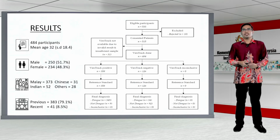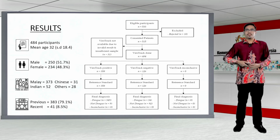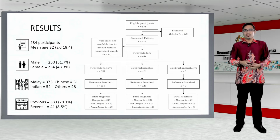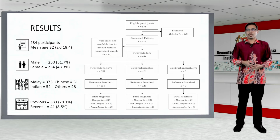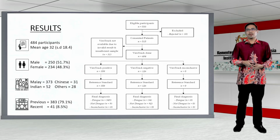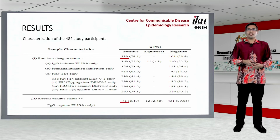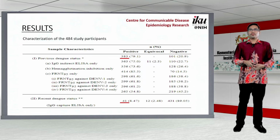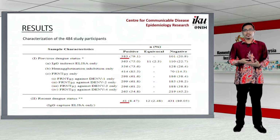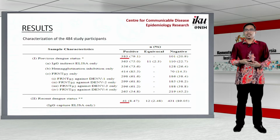So this is the result. A total of 484 participants, with a mean age of 32 and standard deviation of 18.4. Male were 250 while female were 234. The majority were Malay, 376, and previous dengue infections were 383 while recent dengue infections were 41. This is the characterization of the 484 study participants. As we can see, previous dengue status is 383 positive, while recent dengue status by IgG capture ELISA is 41.